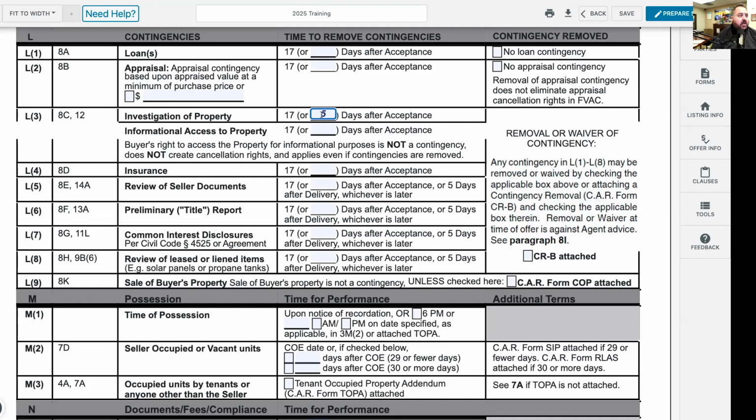Okay. Next up is the insurance. It's 17 days. Unless you've got a really short escrow and I'm the seller, I would leave it alone, right? Allow the 17 days. We know what the issues are with people trying to obtain insurance right now. So let's not try to put a limit on the amount of time they have, because basically what we'd be doing is just canceling transactions.